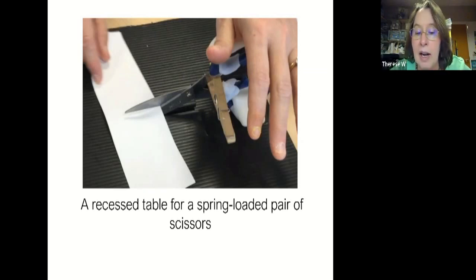I mean, you can still do that. And if you have the time, go ahead and do that. But I've switched to just buying the spring-loaded scissors.